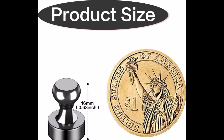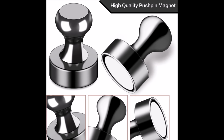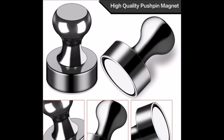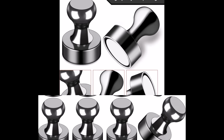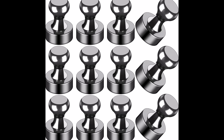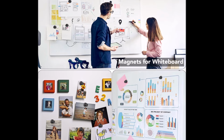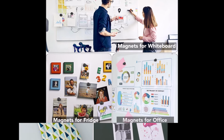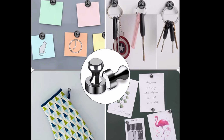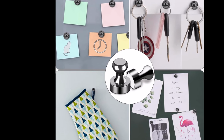Measuring just under half an inch, they won't block what you're posting, and the easy grip design makes moving them a breeze. Use them on fridges, whiteboards, office cabinets, classroom charts, or even on maps if you're planning your next adventure. Whether you're keeping track of schedules or hanging up your kids' artwork, these magnets bring just the right blend of strength, style, and simplicity to everyday organization. It's a small upgrade that seriously pulls its weight.